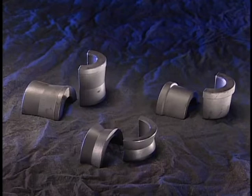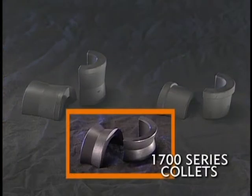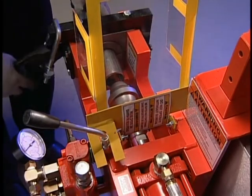If your machine was built after January 1985, it came with the newest 1700 series collets. These collets are narrower than the previous design, which allows swedging operations to be made closer to a bend.